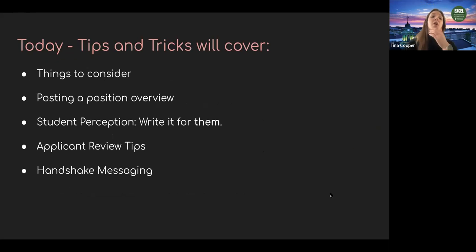So, getting into some of what we're going to cover right now, just some things to consider when using Handshake and thinking about how to reach a student body with your postings: posting a position overview, what that should look like, student perception, writing it for them and making sure the things that you're construing in a posting through Handshake are going to come off in the same way that you are perceiving them. Applicant review tips. We have the ability in Handshake to actually see your applicants and utilize different tools within that applicant section to really narrow down even who you're offering interviews to, as well as Handshake messaging.